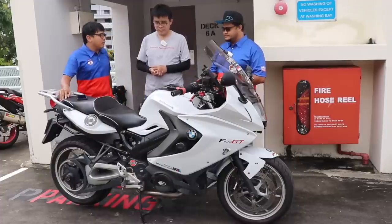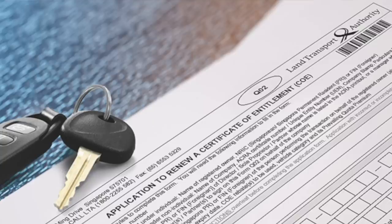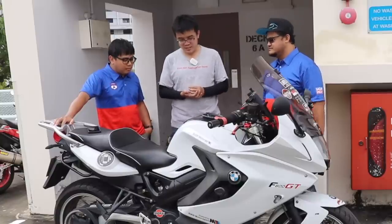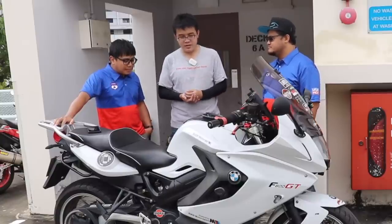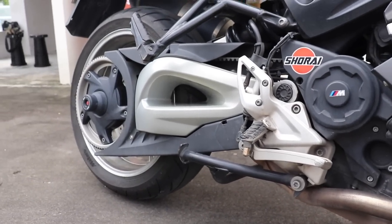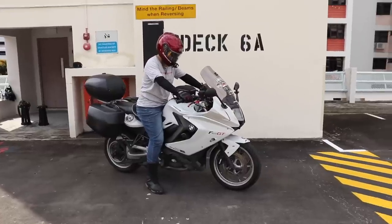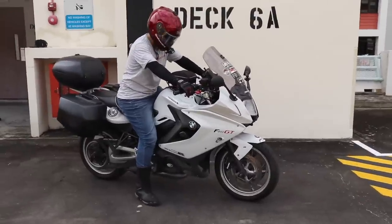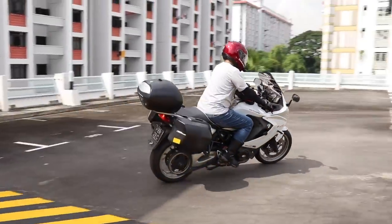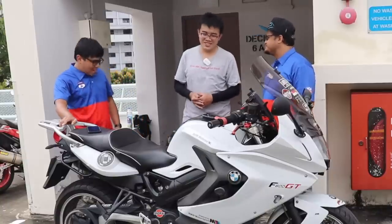Going forward, what's your plans with it? I think everyone you interview will say I will renew the COE. It's true lah, because I see no point in selling this bike. I will continue to renew the COE. Whether I will still ride as often as I do right now, I don't know. Even if next time I have a family, I have a car, this will still be my personal commute. During the morning rush hour, definitely this bike will help you zoom through the traffic lah. Can lah, but I try not to speed lah.